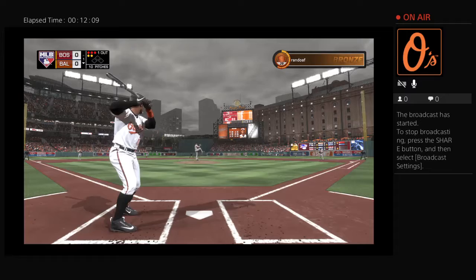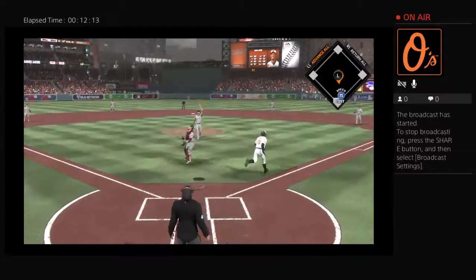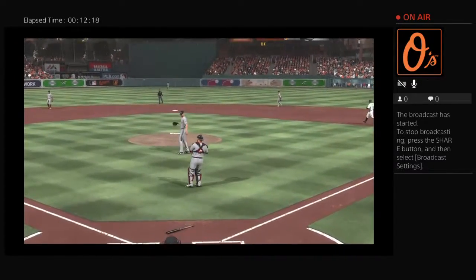In the on-deck circle is Manny Machado. He'll bat next. Popped high in the air. Leon waits on it, and he makes the catch for the second out.